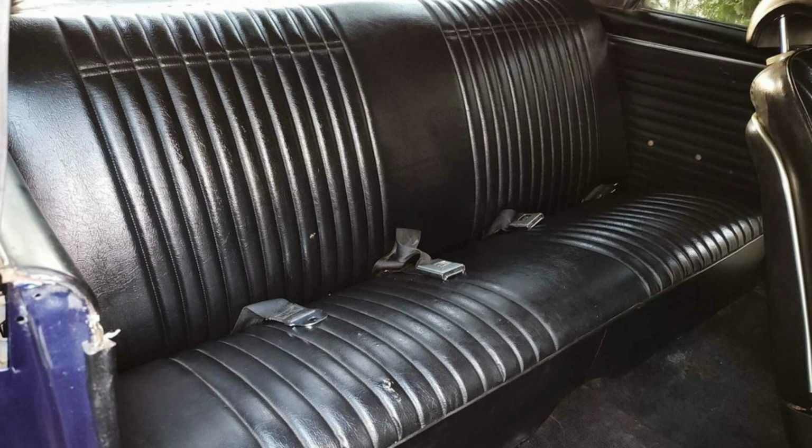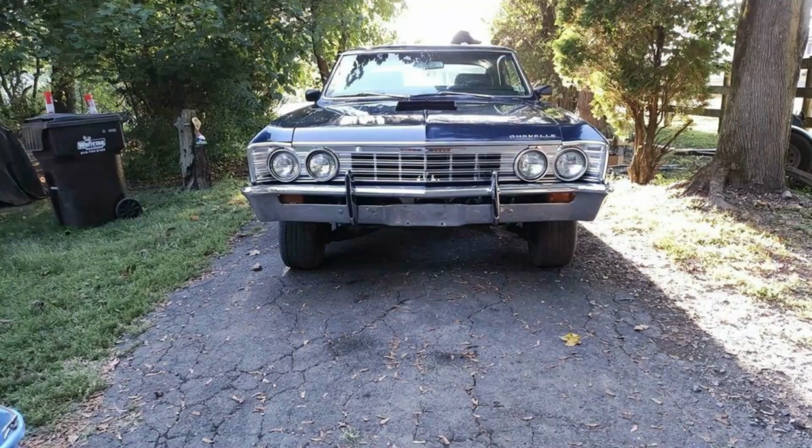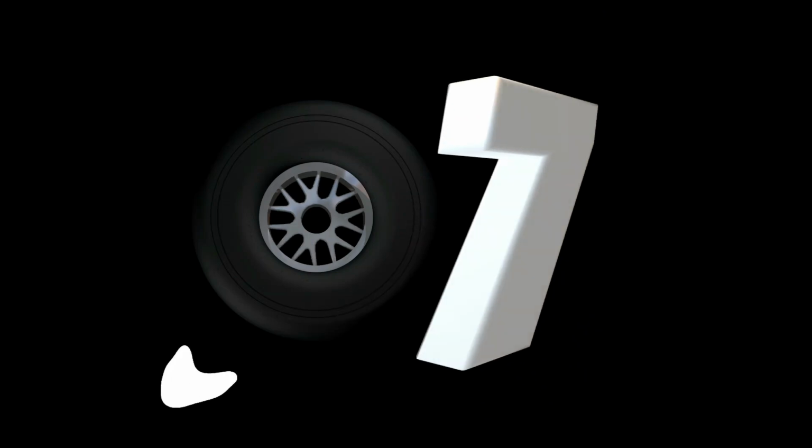This Chevelle also features ladder bar air shocks in the rear and a 12-bolt rear end with 3.73 gears. The car comes with a clean title and has been owned by the same person since 1994, making it a solid investment for someone looking to complete the project or customize it further. Number 7.